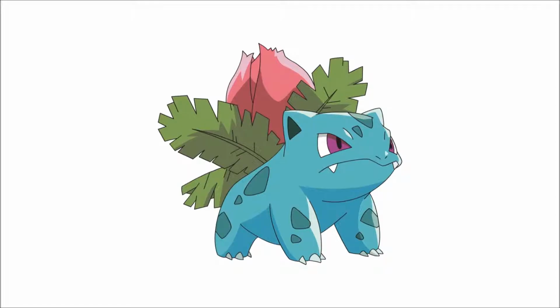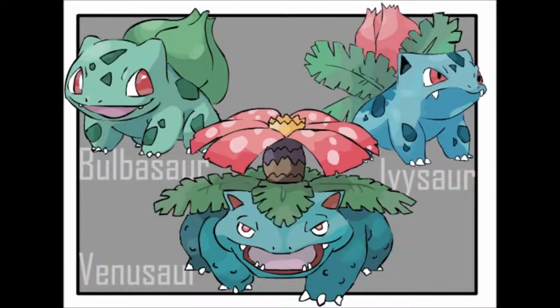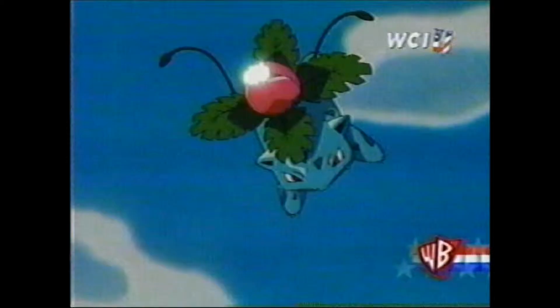The subject of today's episode is number 2 in the National Pokedex. If you guessed Ivysaur, that is correct. Ivysaur evolves from Bulbasaur at level 16 and into Venusaur at 32.